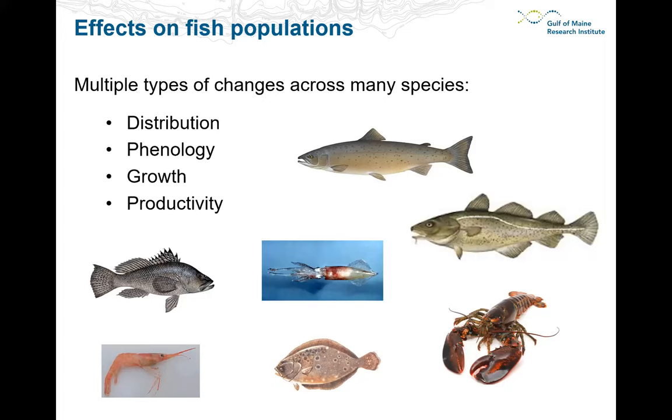And this is true for species that are native to the region, like American lobster. We're seeing new species like black sea bass that used to rarely occur in the northern portion of the Northeast Shelf more routinely show up. And we're seeing species at the very edge of their range, like northern shrimp, disappear from the Northeast Shelf. And it's affecting species that are at the bottom of the ecosystem and higher trophic level predators, as well as protected species and commercial species.